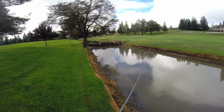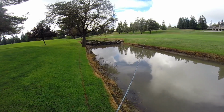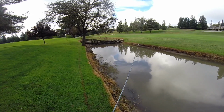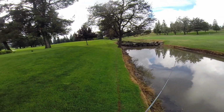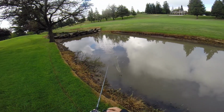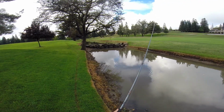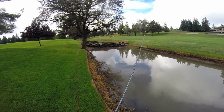There we go. Oh, he just hit it. He hit it and missed it. That was the first cast over there where they're busting. Let's get back over there. He pulled it down, I think he may have blown up on the plopper. Oh, he missed it.